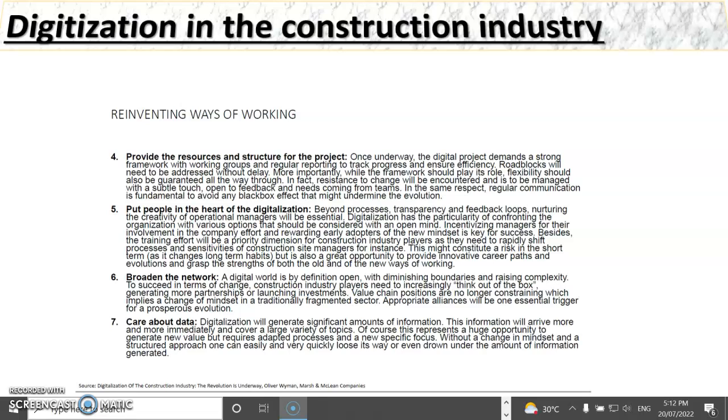Number 5, put people at the heart of the digitization. Beyond processes, transparency, and feedback loops, nurturing the creativity of operational managers will be essential. Digitization has the particularity of confronting the organization with various options that should be considered with an open mind. Incentivizing managers for their involvement in the company's efforts and rewarding early adopters of the new mindset is key for success. Besides, the training effort will be a priority dimension for construction industry players as they need to rapidly shift the processes and sensitivity of construction site managers, for instance.